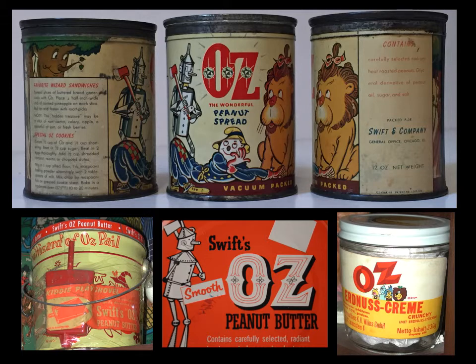The detail of the tin lid in the middle shows the Tin Man with his smooth sign, and you might not be able to read that label on the lower right. That was used when the product was sold in Germany. 3 friends of mine have samples of that German jar, but I have not yet made that list myself.